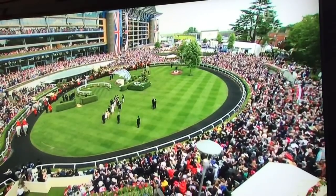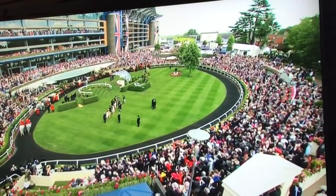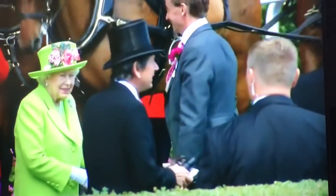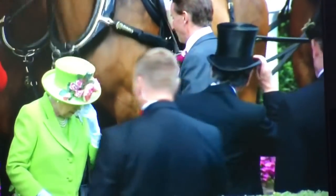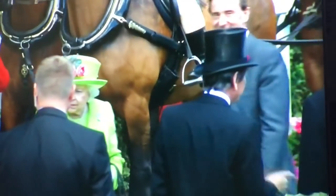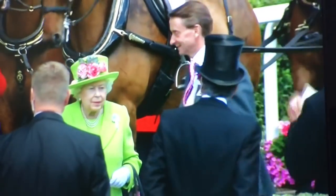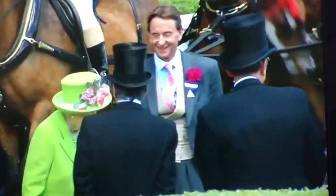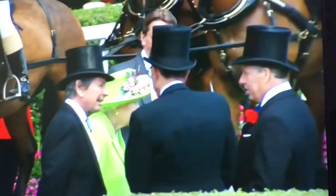And now what happens, and we never show it, is the Queen will dismount from the carriage. There she is, and she's met by Her Majesty's representative again, Johnny Weatherby, if you've been watching this week. Johnny, part of the family business, Weatherbys, seventh generation of the family involved in that, loves his racing. He's also a Leicester City fan. He was celebrating a few years ago, I remember.